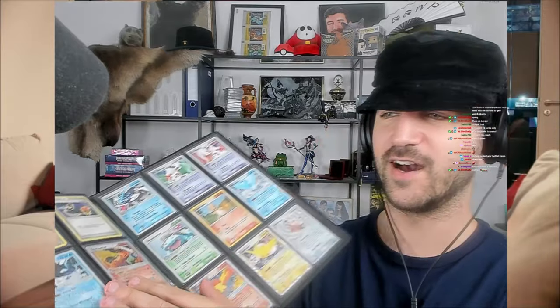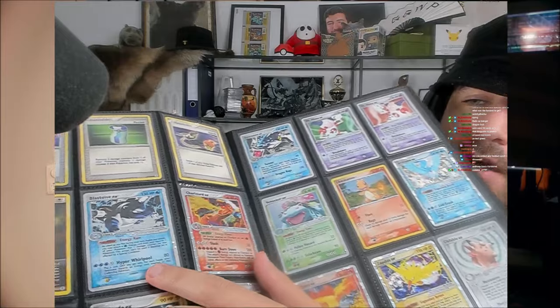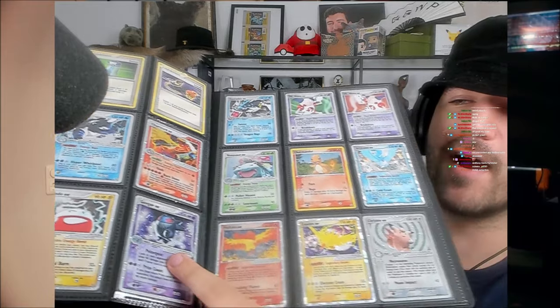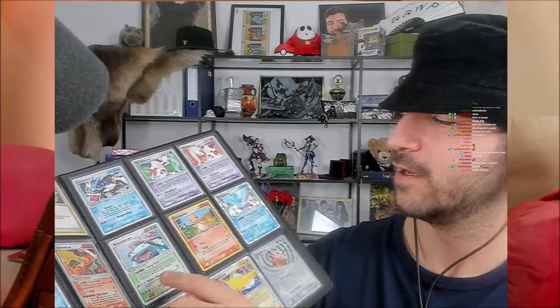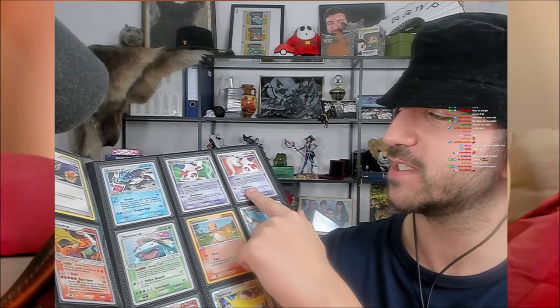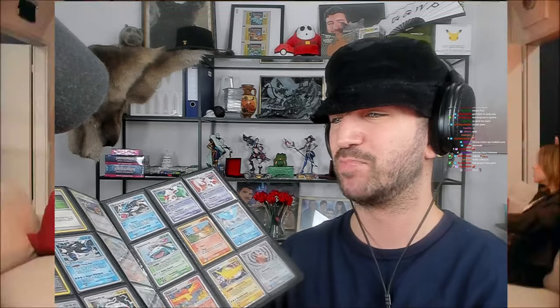Oh, look at the chase cards. Charizard EX. Blastoise EX. We got Gengar. There's Venusaur. Articuno. Mr. Mime EX. Gyarados EX. Basically, this collection is a bitch.